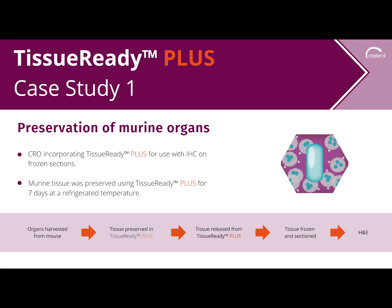I'm just going to go through some of the case studies now. We have 3 case studies looking at slightly different things in each one, all with external collaborators. The first one here is with a large CRO who essentially wanted to use TissueReady Plus for use with immunohistochemistry on frozen sections and give themselves some flexibility in the workflow and staffing, etc. So what they wanted to do was harvest the organs from the mouse, put it into TissueReady for 7 days. They looked at different temperatures as well, and found that refrigerated temperature is the best. And then after these 7 days, they released it using the solution buffer, and then took the tissue and froze it, sectioned it, and then processed it for H&E, which they have kindly provided us with the slides for.